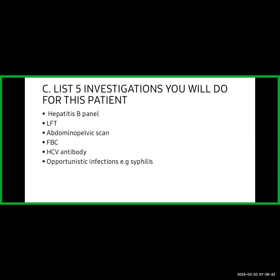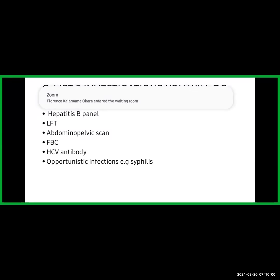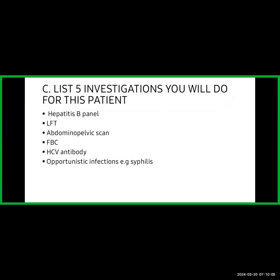We also need to do a liver function test. This will help us to know the level of transaminases, especially the ALT. Then an abdominal pelvic scan. Hepatitis B is a spectrum of disease that starts with hepatitis, acute, chronic, cirrhosis, chronic liver disease, or even hepatocellular carcinoma. So doing an abdominal pelvic scan may help us to detect the stage of this disease. It is at the level of hepatitis or has progressed to chronicity or even chronic liver disease, whether it's decompensated or not. So abdominal pelvic scan is very important for that.